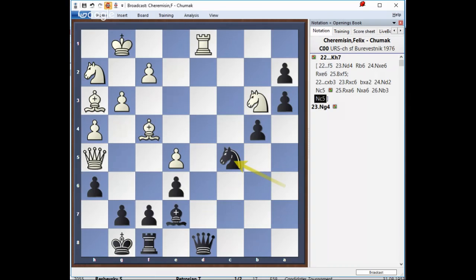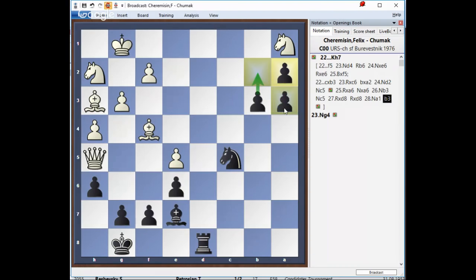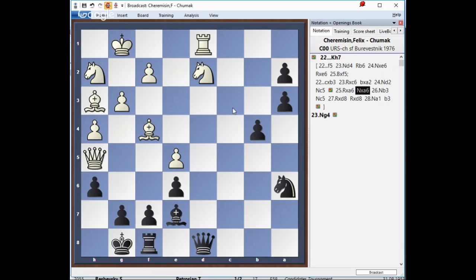So he played this move. If White takes the queen, then Black is going to play rook takes d8. And the counterattack is incredible due to the b3 move. In fact, there's no way how White can stop those pawns from moving. This is really fast now.